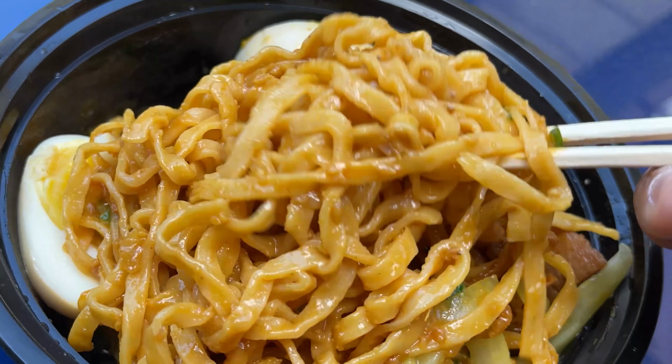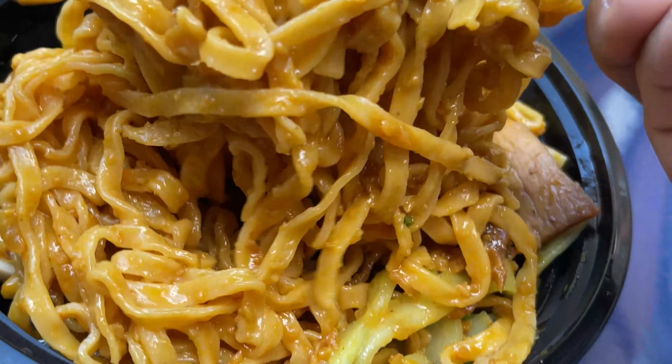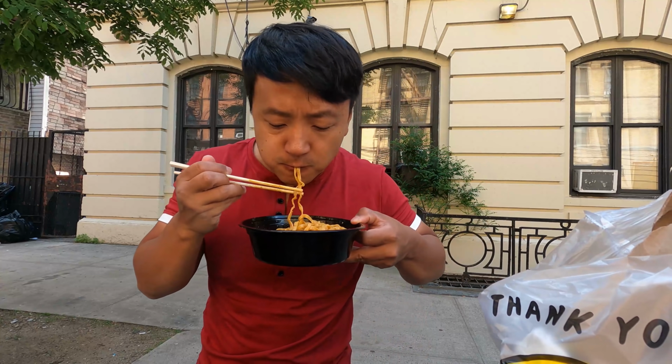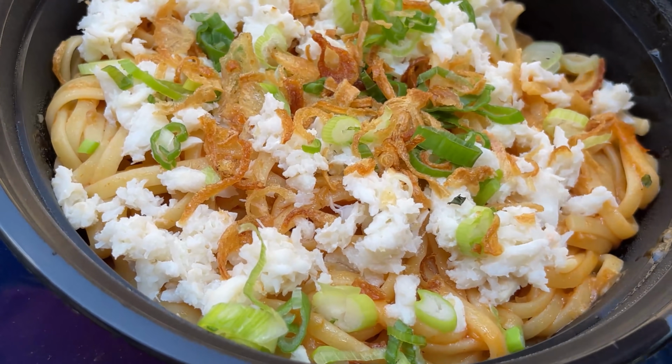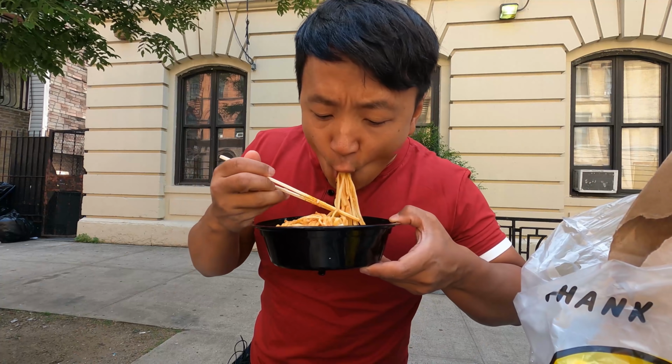Like I said, noodles are a little sweet, very peanutty, tons of heat in here as well. Best thing about this is the noodle texture. Perfectly cooked, wonderfully chewy. I think this is the chili crab noodles. I see a lot of crab in here, and there's some chilies in the noodles.